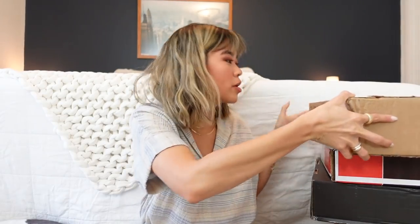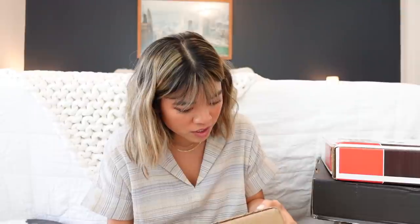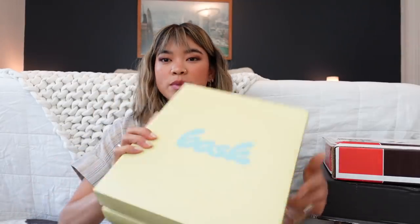This was sent to my PO box. Guys, so much was sent to my PO box. I feel like I don't normally get this much. This is from Airhouse. I think that might be a PR agency. I'm not sure. This is like a mystery. I feel like every box has been a mystery. Ooh, cute. Look at this packaging.